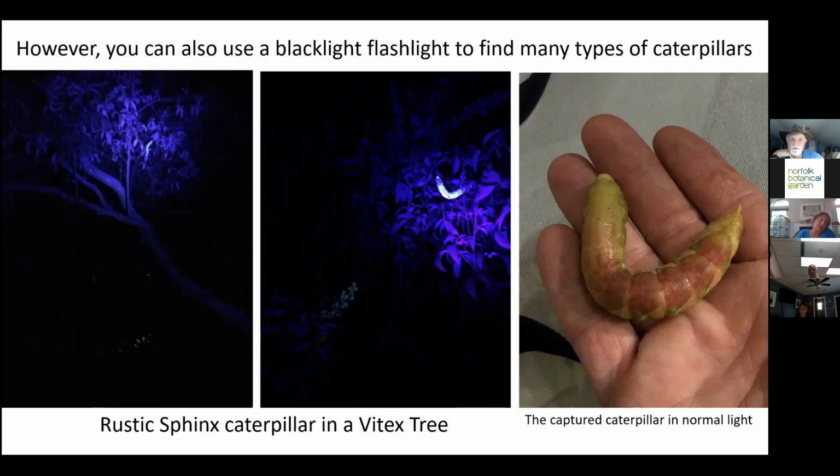So I had a friend of mine. She saw this frass under her vitex tree, and she was like, I know there's caterpillars there. I can't find them. I can't see them. And I said, well, I've got a pretty good idea that it's probably a rustic sphinx, based on the frass that she had showed me.